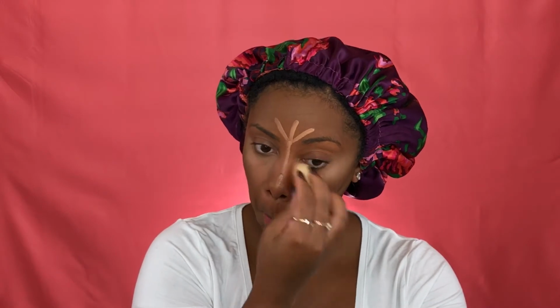And blending is so important. I really can't stress it enough. When you're using your highlight, you do not want lines of demarcation on your face where your concealer is meeting your foundation. And just to make sure that it's blended really well, I'm flipping my beauty blender over and using the fat side to blend out the concealer even more.